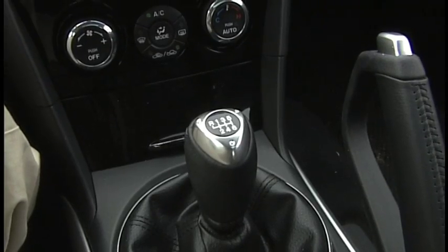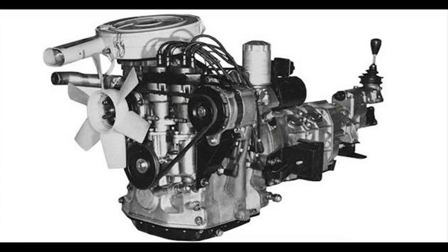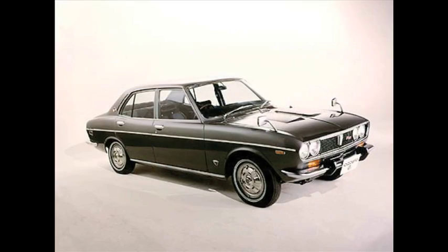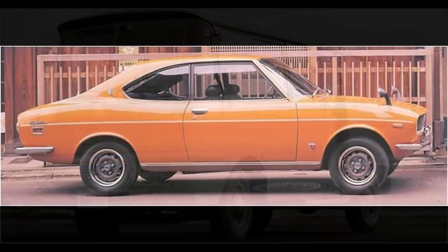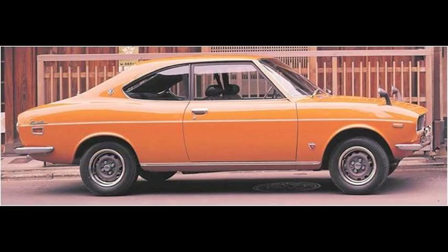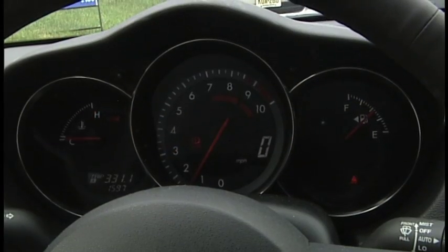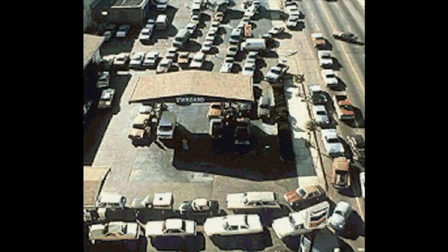When Mazda first came to the US in 1970, it had the Wankel as its primary engine. The rotary engine powered a series of Mazda coupes, sedans, and even a bus. The commercials at the time praised the smoothness of the rotary engine, claiming that piston engines went boing, boing, boing, and the Mazda went smooth. The rotary engine's relative inefficiency made consumers go away when the oil shocks of the 70s hit.